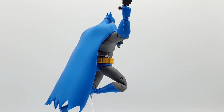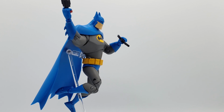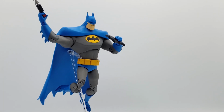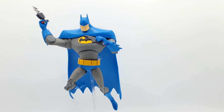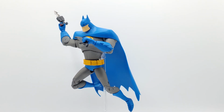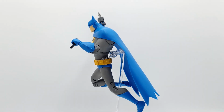All right, as much as it pains me to say so, I am really disappointed with this figure. I was amped and super excited when he was announced. The blue does pop, the yellow popped. I like the gray outfit. I like the sculpt on the face, but the articulation is trash. The arms are way too stiff. I'm sure I could loosen them if I tried. I don't like the arm joints. I don't like the way the biceps are sculpted. The legs are garbage.